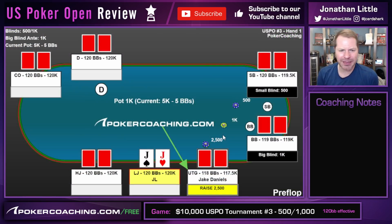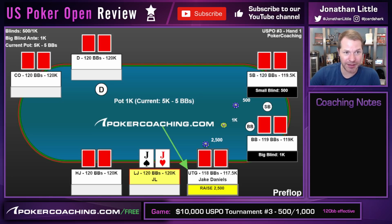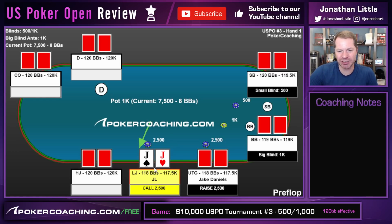And against players like that, you just have to do everything you can to let them make some sort of aggressive play, some sort of line that will result in them over bluffing, right? That said, Jake played substantially more tight aggressive in this tournament. I'm not sure why he has such a drastically different style from one game to the other, but he certainly did that day. So anyway, he's playing perhaps a little bit too loose, but pretty standard. He opens it up under the gun. I like to just call.